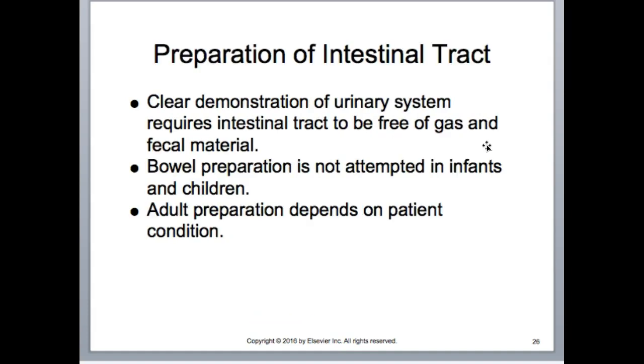So, prep. To see the urinary system well, we need patients to clean out their system, a bowel prep. We don't do it on infants or kids, only on adults, and it depends. If it's something that we don't need to see fine detail, then it's okay that they didn't prep, but we usually like them to prep for this so that there's not fecal matter or a lot of gas in the area where we're looking.